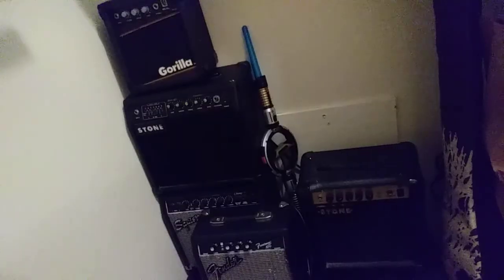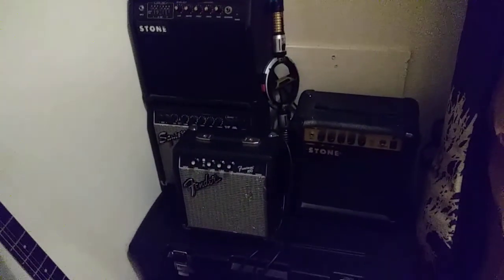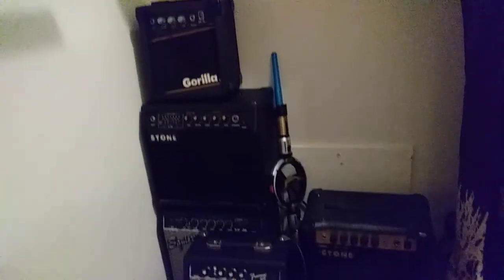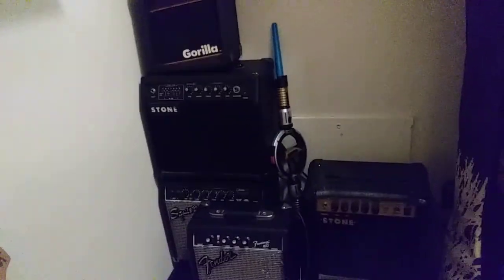Oh, look at that. Here are pretty much where I leave the rest of my amps. They're all small. And Chris likes to play them more than anything. You've probably heard them in a couple earlier videos if you've watched them. There's a large Gorilla amp over here. This is actually Chris's. He leaves a lot of stuff at my house.